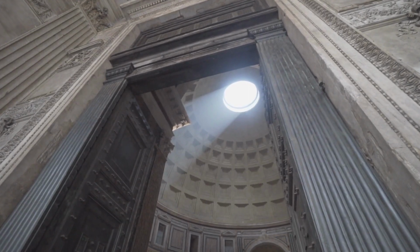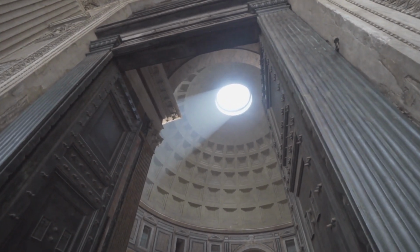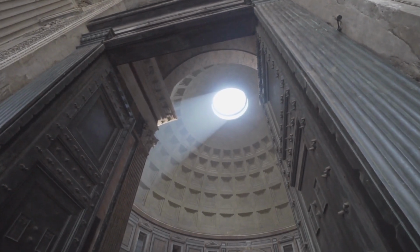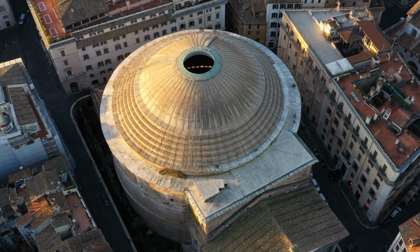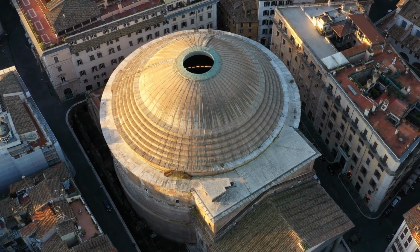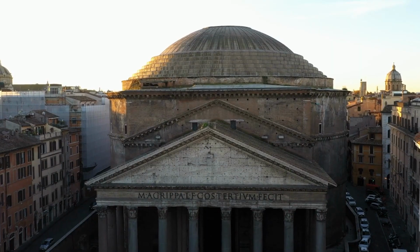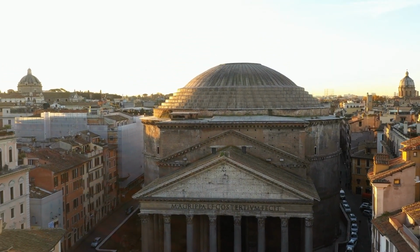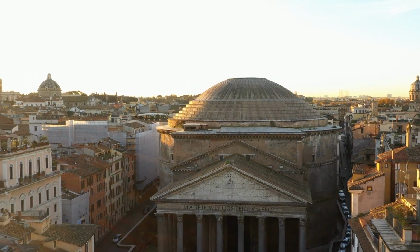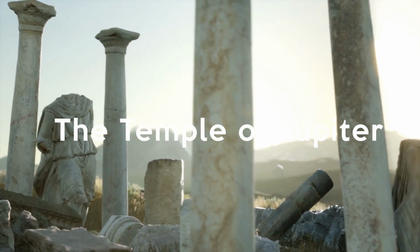The Pantheon's dome is an architectural marvel and is still considered one of the greatest engineering feats in history. The dome is made of concrete and is 142 feet in diameter, and it's still the largest unsupported concrete dome in the world. The Pantheon's design and construction are considered a masterpiece of ancient engineering, and it remains an architectural masterpiece to this day.